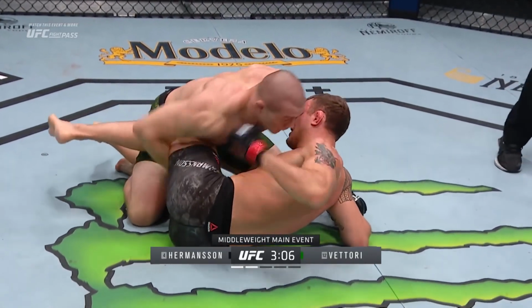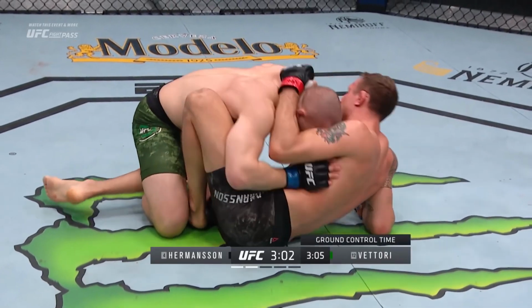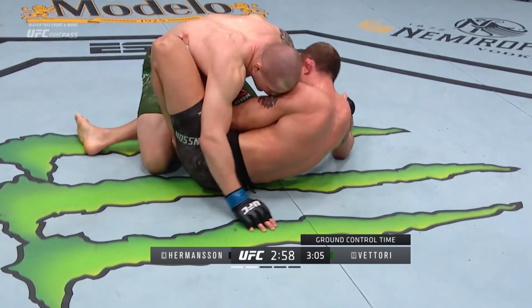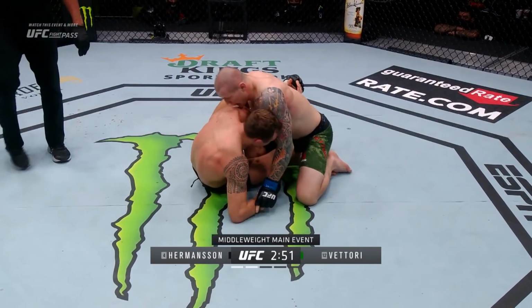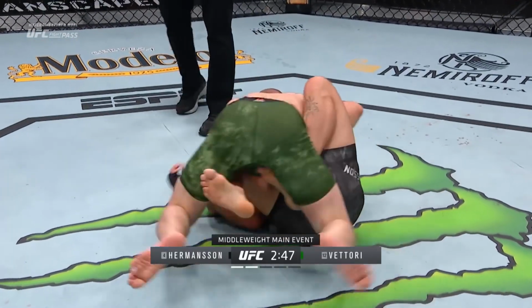And Hermansson's trying to use that left underhook, but you see Vettori's shutting it down. He's got the hand control of the bottom hand there, which is really going to cause problems for Hermansson. He's got to work on the hand control, Hermansson. He's got to get his hands back. He's not winning the grip battle, and so that's why he's not able to get up from here.